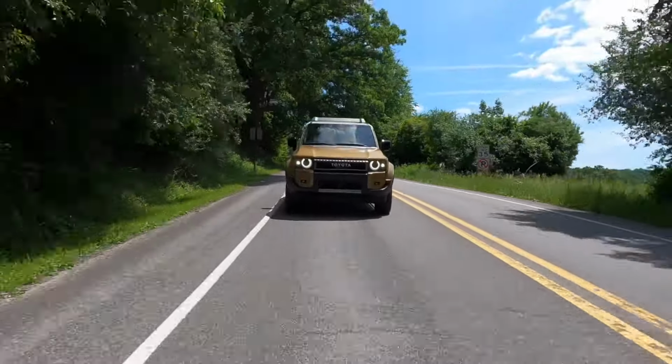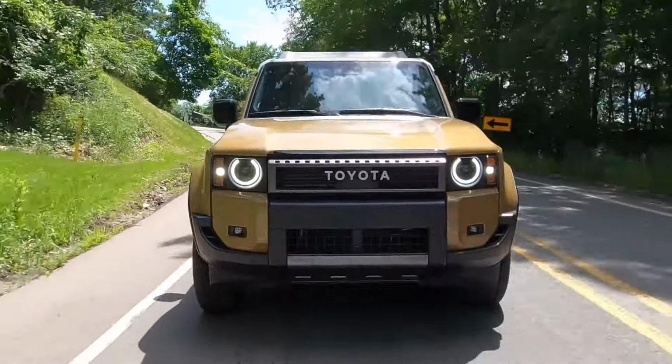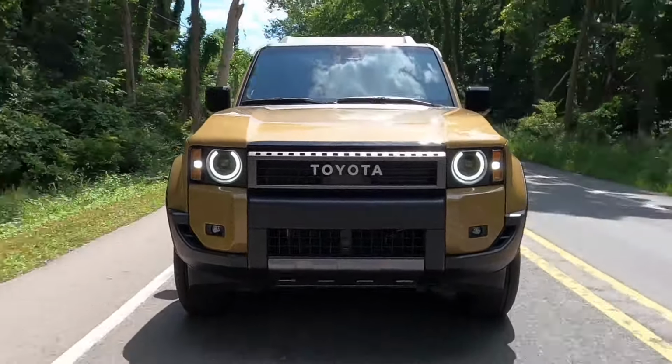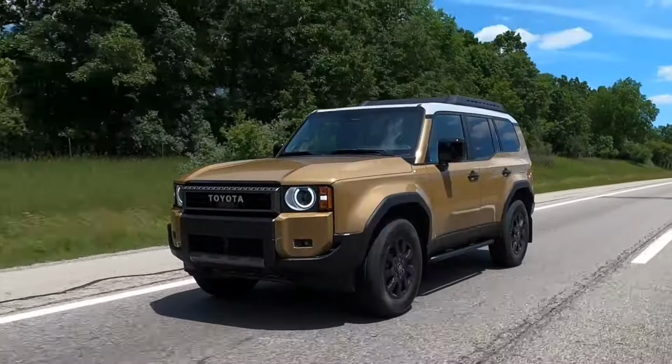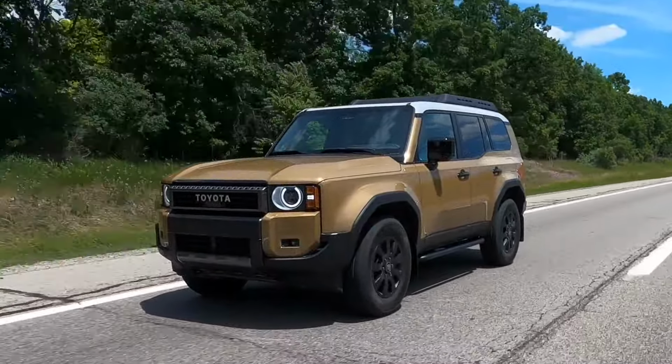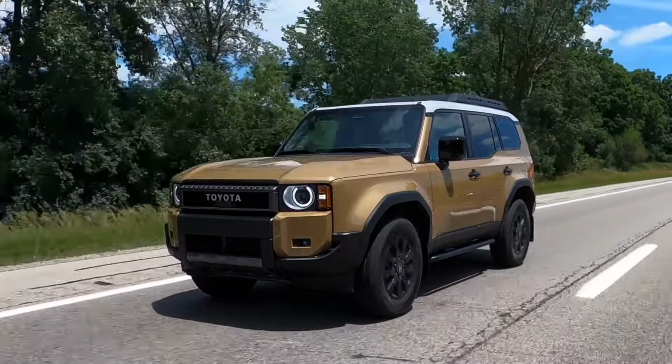It is really soft. The body moves around quite a lot. You get a lot of pitch and dive in this car. You get tons of body roll when you're leaning into corners in this car. But all that translates to real comfort and confidence when you're getting off the pavement. Combine that with what we just have to say are really nice, sharp, strong looks and a much lower price tag. It's a very compelling combination.